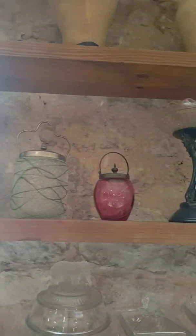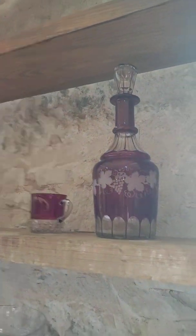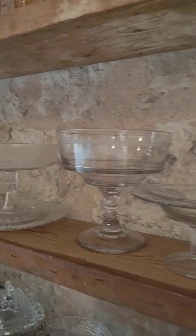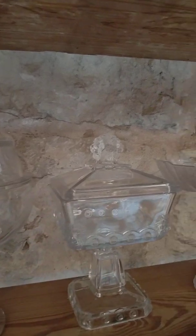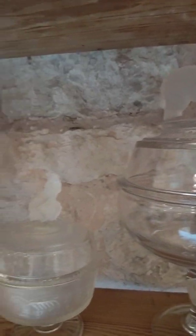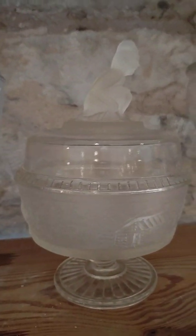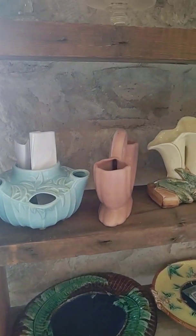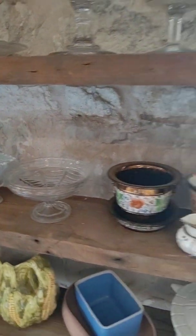Some biscuit jars. Compote collection. Some of them are general, just compotes, and then there's some really awesome pieces. Those are the Native Americans on top, and then it's got pioneer scenes on the side, two different sizes of that same pattern. And some McCoy pottery. There's McCoy, there's Hull, Hall, and Shawnee.